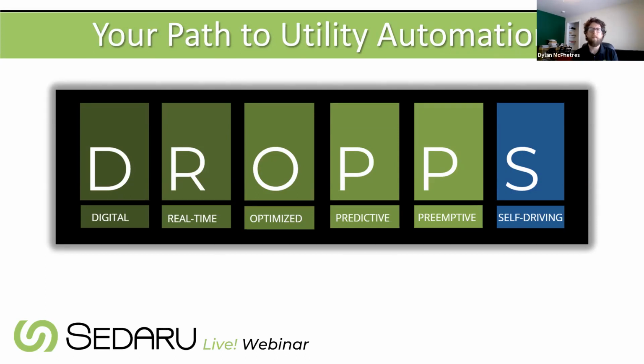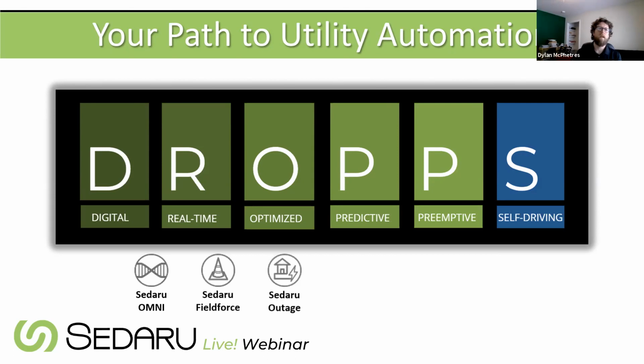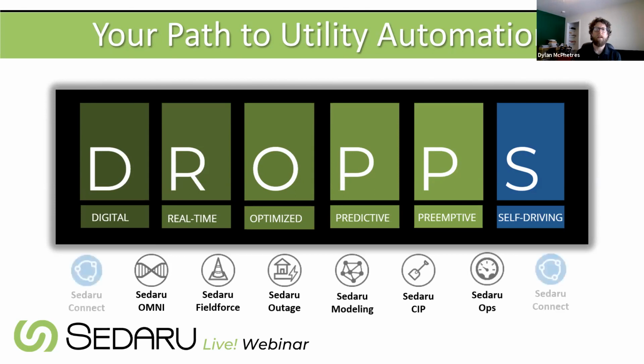At Sedaru, our goal is to move people through this continuum through our different products and our platform. And what you'll find is that most of our customers start off in the DRO area and slowly move into the other aspects of the system as they implement new workflows and additional functionality. One of the other things that we like to talk about when we talk about DROPPS is how the different applications being shown at the bottom interact and how they bring the different aspects of it. We're going to spend some time on that in just a second, talking to you about the platform and the different applications we have.